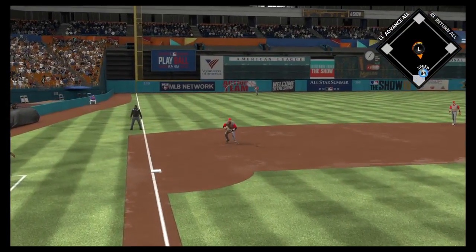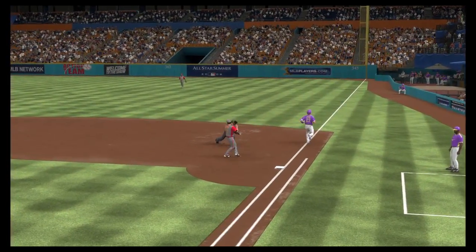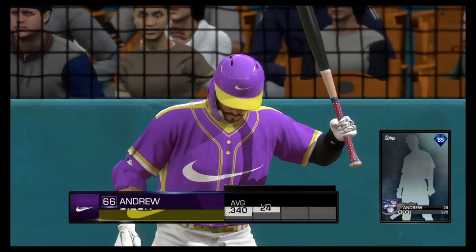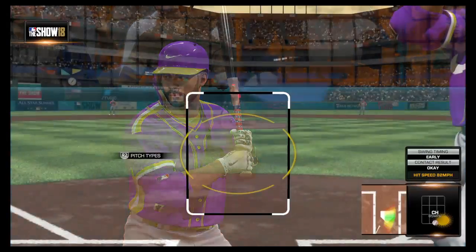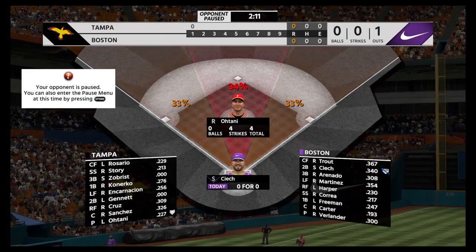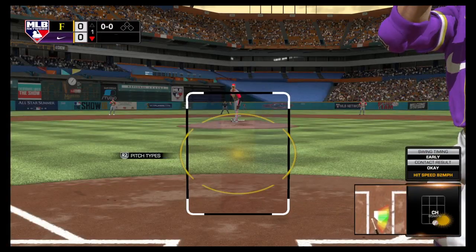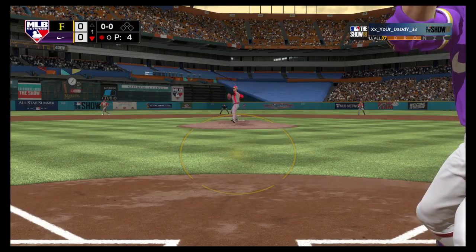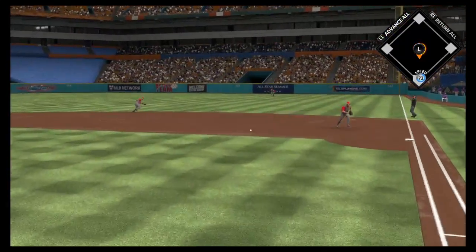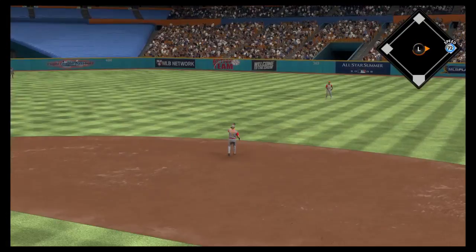To third. Zobrist has it, and that's out number 1. Digging in, Andrew Cheek as the switch hitter will take his cuts left. Handed here. Ready to deliver. Here's the first pitch. Drilled to the right side, and that is through into right field for a single.